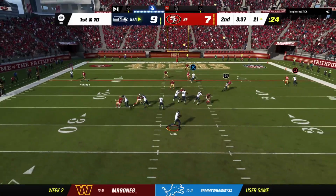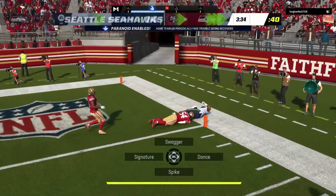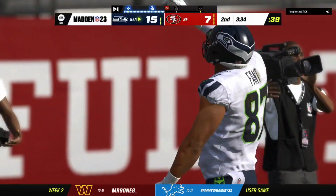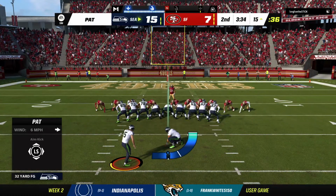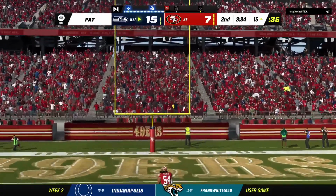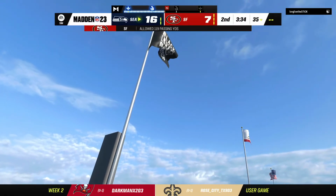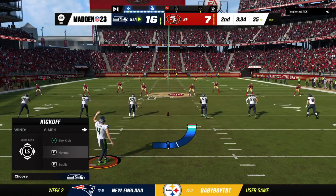After the interception, here's Smith. Touchdown, Seahawks. Noah Fant, his first touchdown here of the new campaign. And the Seahawks are able to strike quickly to add on to their lead. Extra point up and through by Myers. And that makes this a 9-point game. 49ers 7.